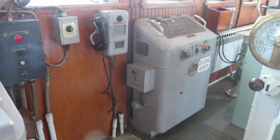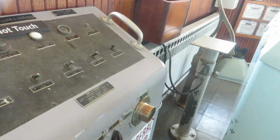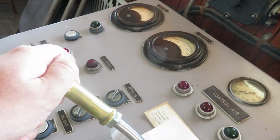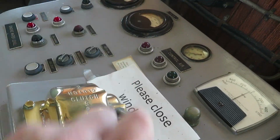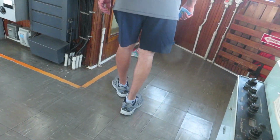How far back did you go, all the way to the engine? Yes, the engine room was my favorite place on the ship. So it'll have you walk down and then across and then out there. There's the kitchen. Very interesting.